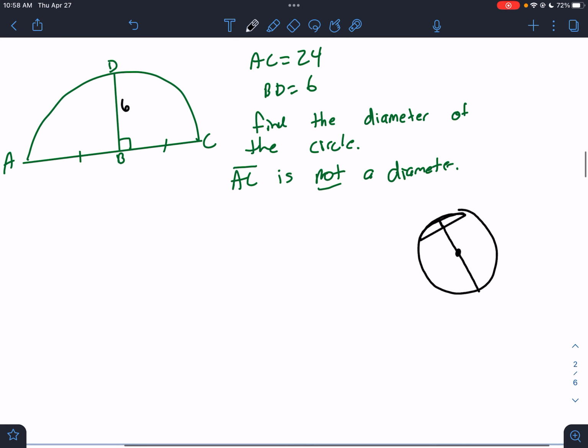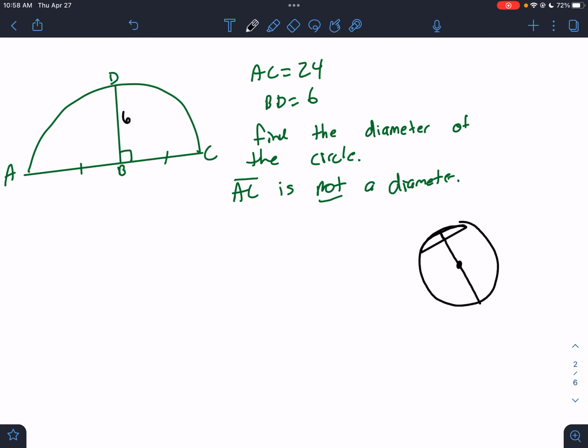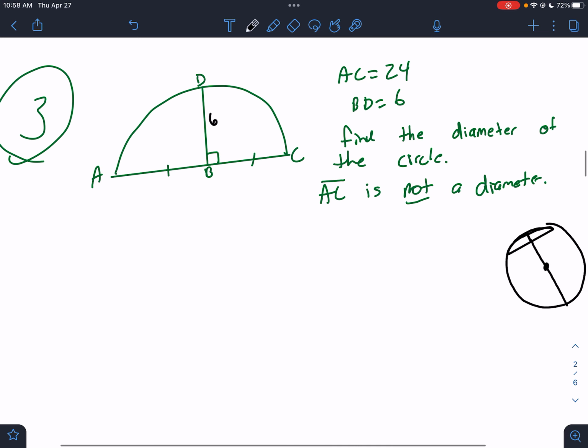Every test and quiz we take, we're going to have a question like this. The steps are not going to change, just the numbers will. You need to be ready for this. So we're going to draw the rest of the circle.